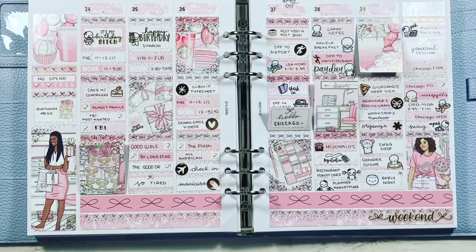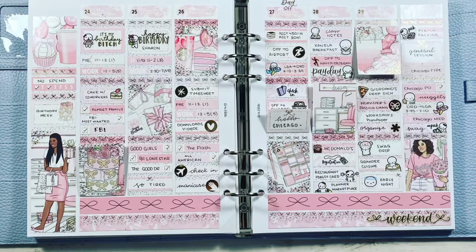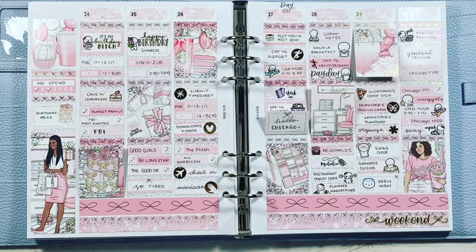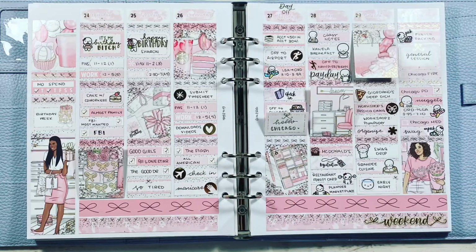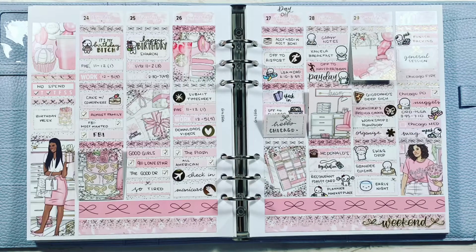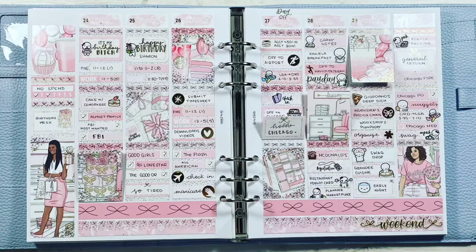And then for Sunday, I marked down that I wanted to finish packing, and there was a general session for Sunday, and there was also brunch included, or breakfast included, which was nice. And then I watched a few shows, and I flew back to New York.